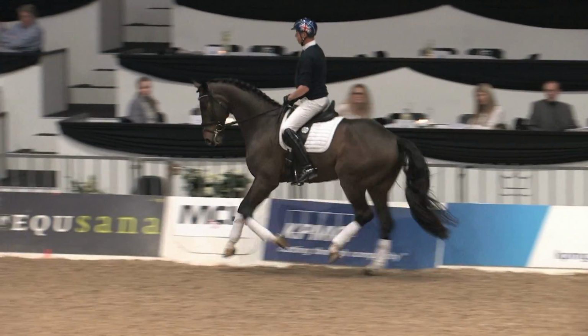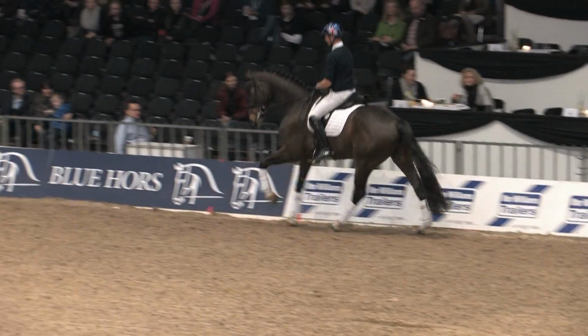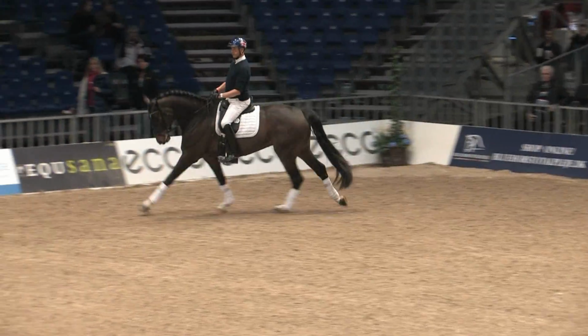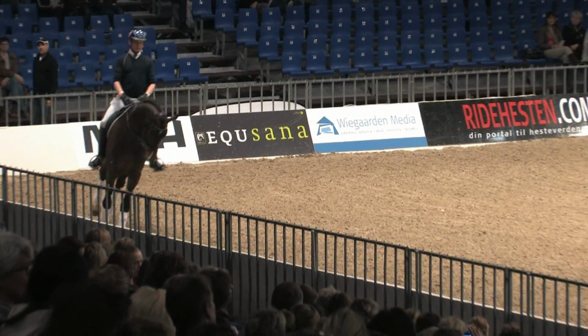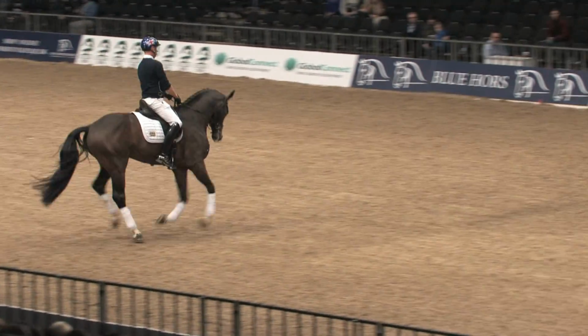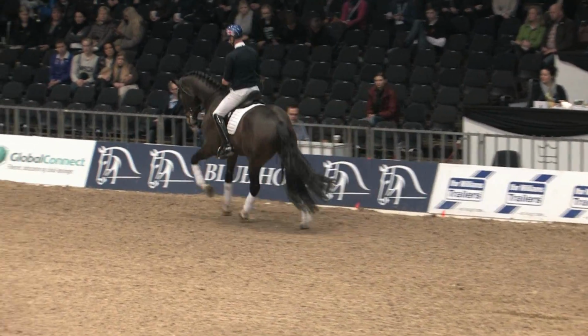Very big canter. And sometimes you can see he has a lot of action. Even sitting here, you can see his shoulder coming up. And it is like sitting on a very comfortable sofa in canter.